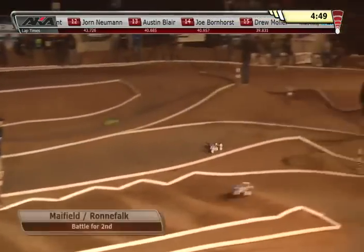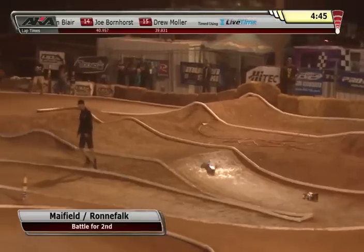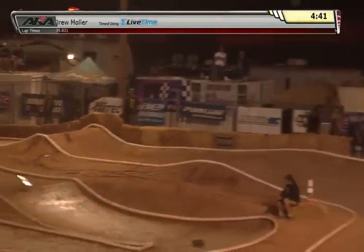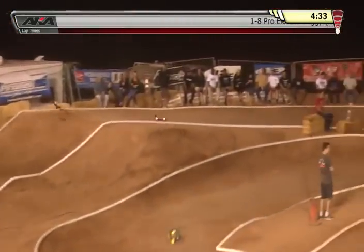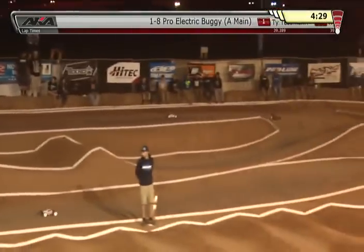Maifield and Ronafalk, right together on the track now. Through the triple, Ronafalk sets it to the inside. That's a quick line right there. We'll see what it is at the line. Mayfield 39-3 or 39-2. Mayfield's signature colors on that rig. Pink, blue, and silver coming off the back straightaway.